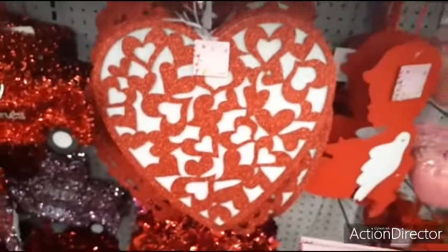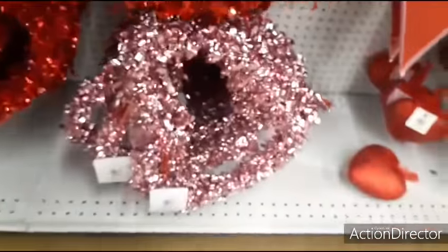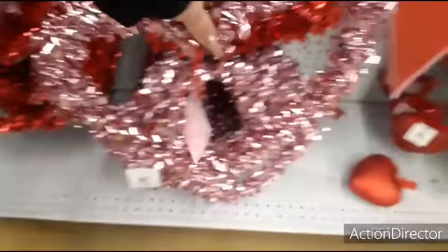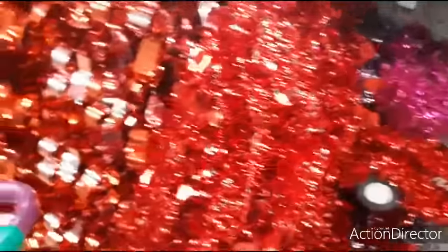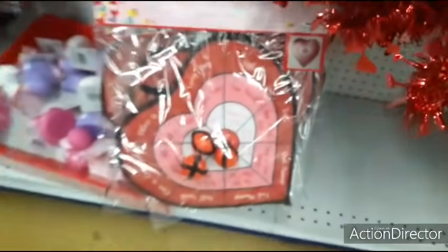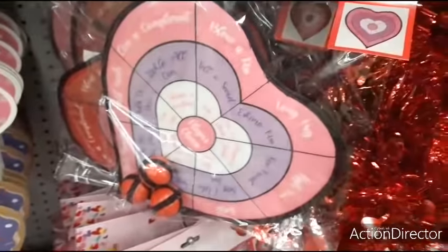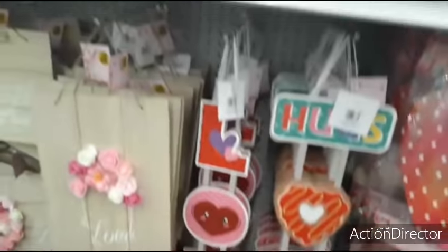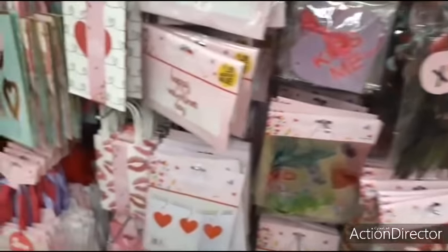This is cute. The red against the white. That's 99 cents. I do like this color, pink heart, that wreath. Very simple. I think I've bought that before. This is not new, it's like old decor. Let me back up and show you all. Just the garland. Happy Valentine's Day love dart set. That could be fun. Also have it in the pink. Trying to look for anything new that I haven't showed you all. No, not really seeing anything all that new.